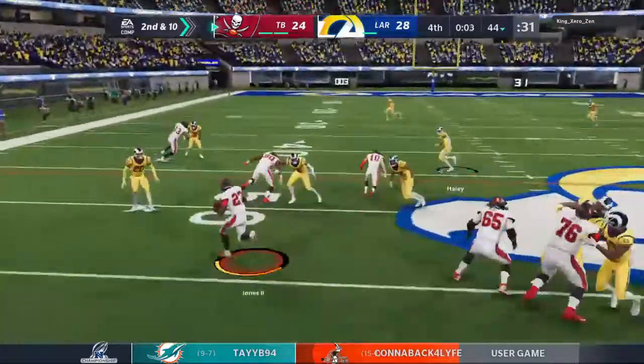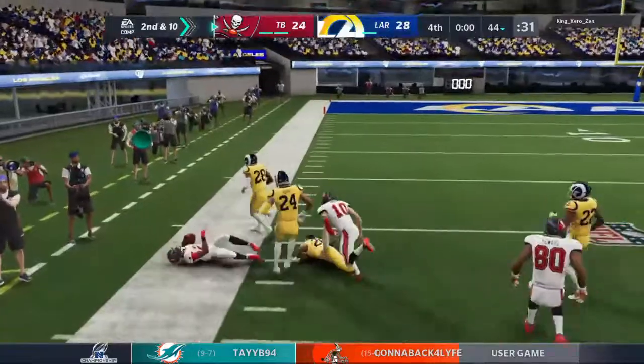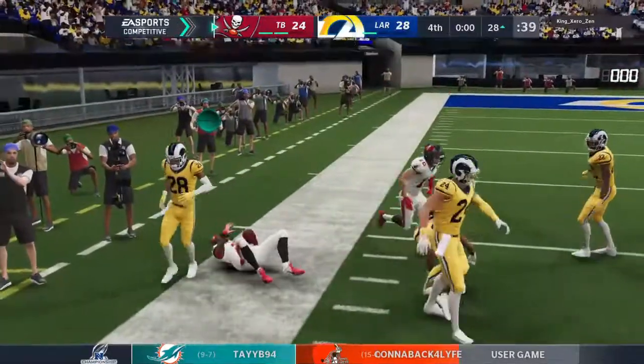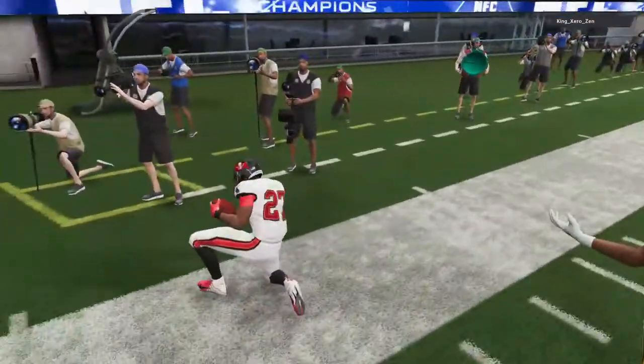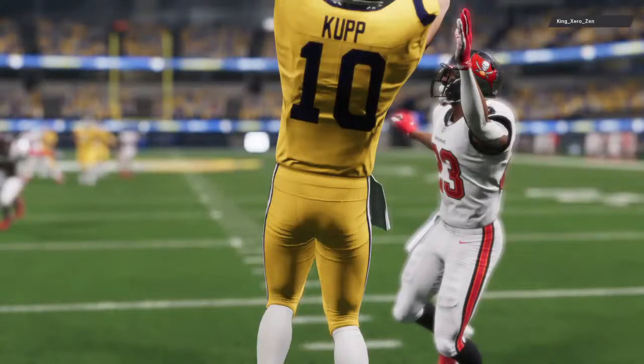From the shotgun, a give to Jones. Oh, that's just not fair, and now room to run. Now he'll go down, but not before getting this inside the 30. Final score, Rams. And what a ride it has been. NFC champs, they have punched their ticket to the biggest show in sports.